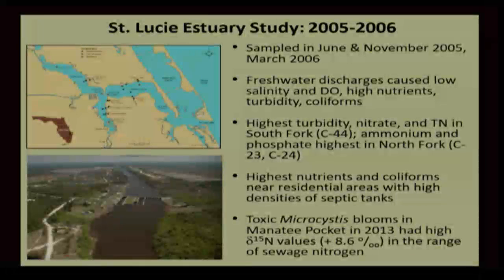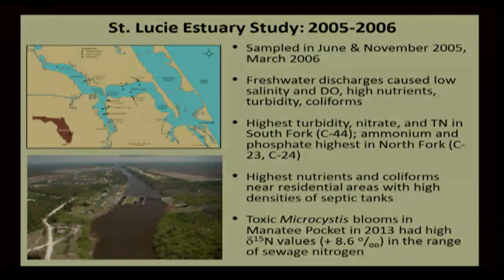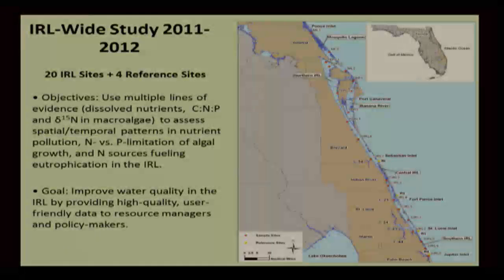We got an opportunity to resample those cyanobacterial blooms in 2013, where we again looked at the isotopic signature, and it was quite high, 8.6 parts per mil, which puts it in the range of wastewater nitrogen. So although these toxic cyanobacteria can come from freshwater sources, either Lake O or others coming down the various canals, once they get in the estuary, they can respond to local nutrient sources, both phosphorus and nitrogen contributions from septic tanks. That can enhance the bloom formation.